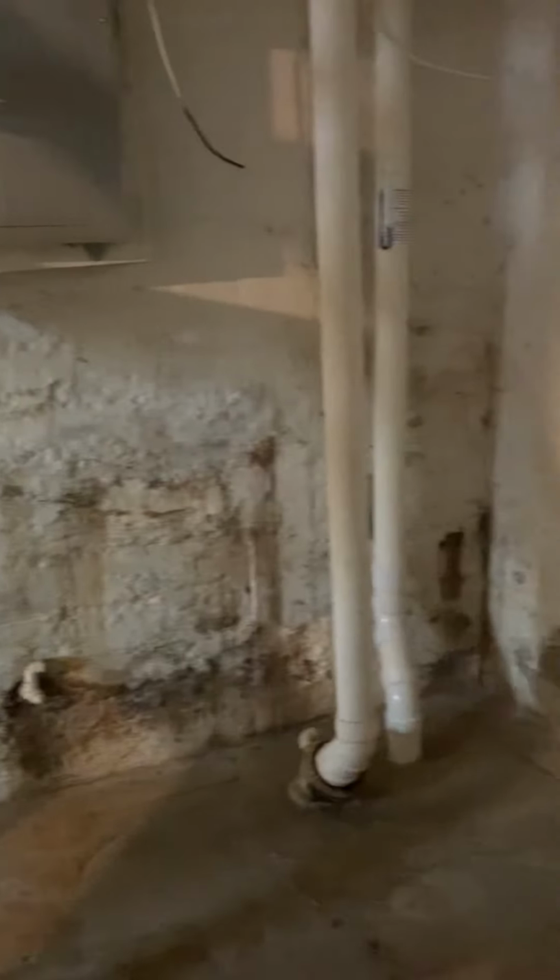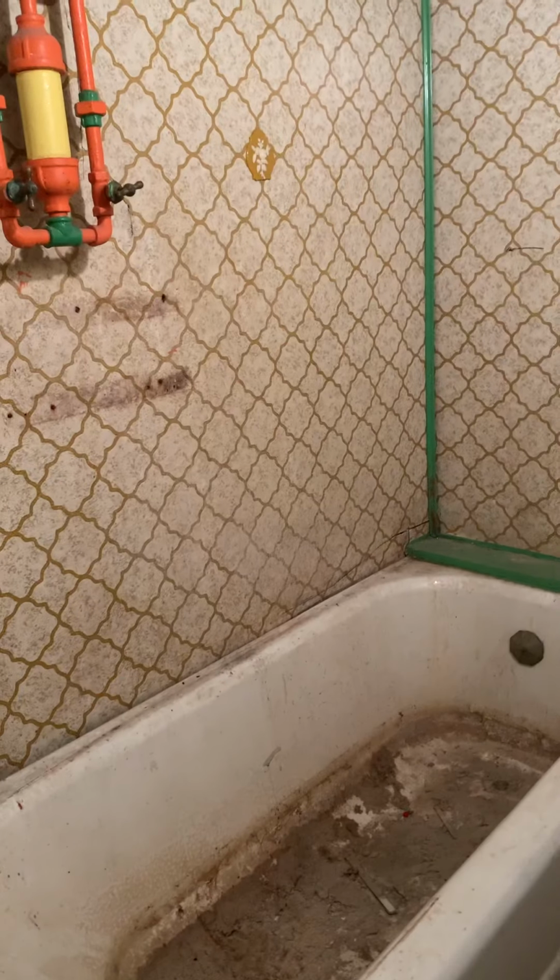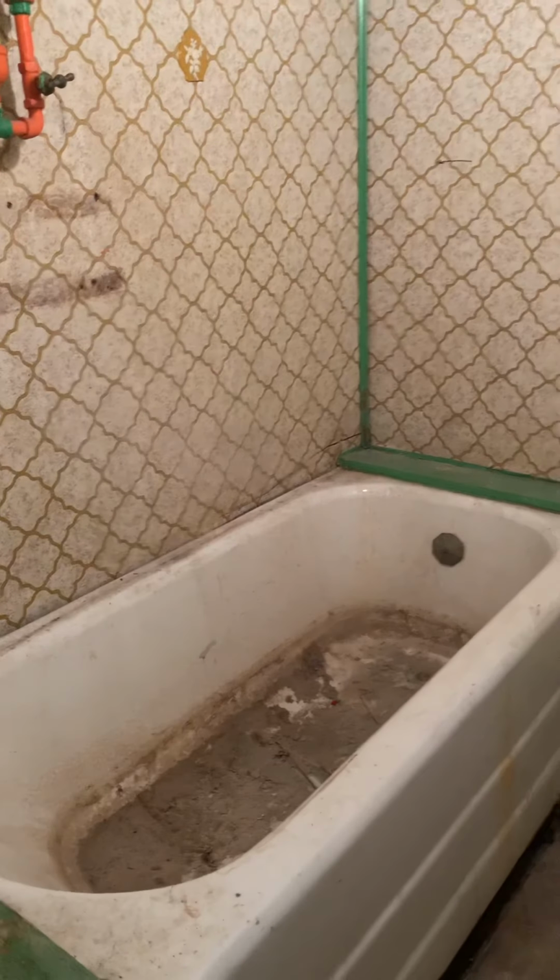Yeah, it just needs a good coat of Drylok. And that would really, honestly, that's what I'd give it. Whoa! Maybe get rid of that.